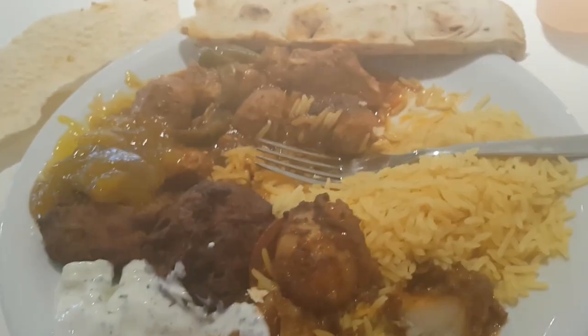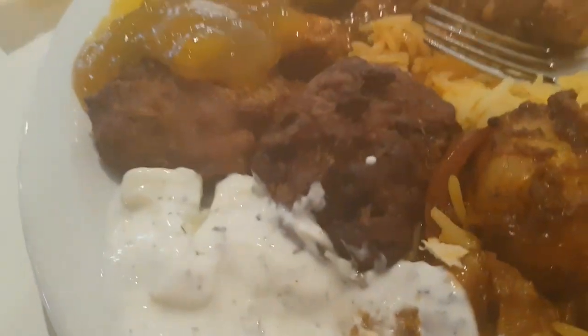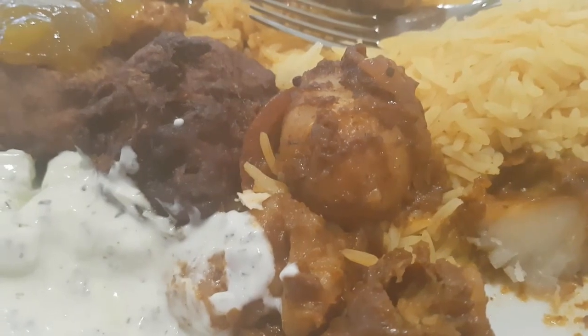So, for Saturday night dinner, can't get this to zoom out now, we have got curry night. So I've got some yellow rice, some chicken tikka, a naan bread, a poppadom, some mango chutney and raita, a couple of onion bhajis, and some Bombay potatoes, which are really spicy.